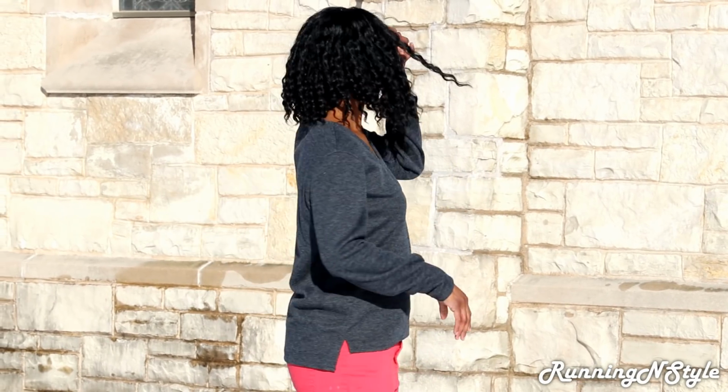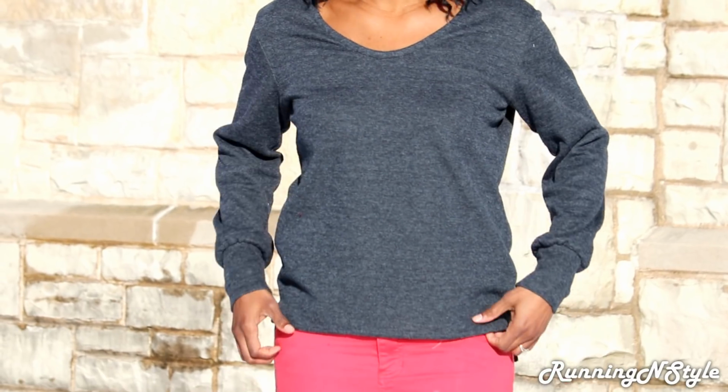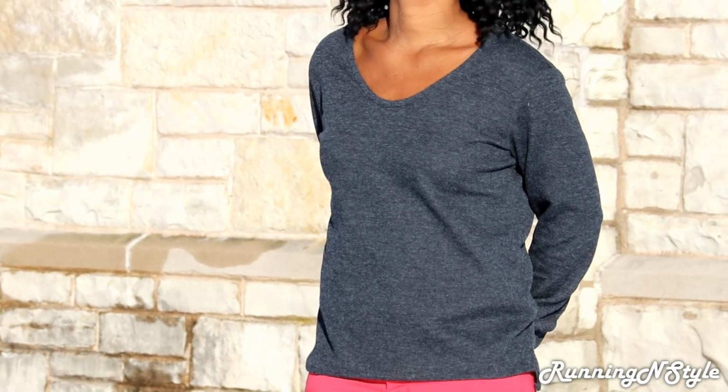I love it. I love how it fits. I love how it feels. The instructions were very easy to understand, and this too is another quick make.